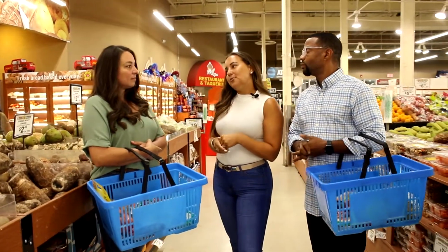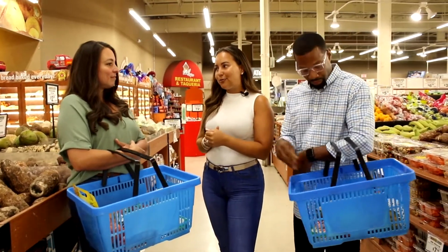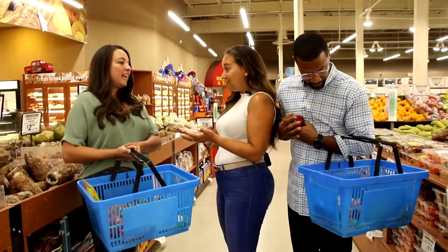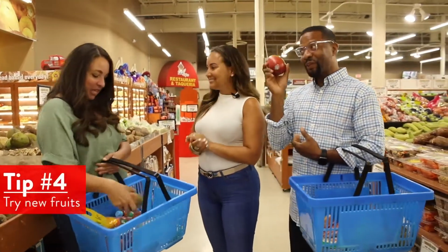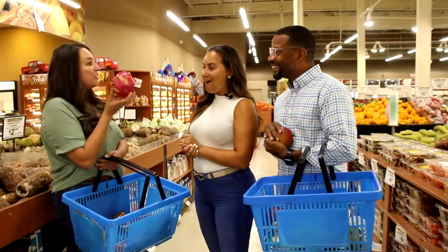But sometimes I feel like we fall into a rut of getting the same fruit all the time. Are there some other fun fruits that we can step outside of our comfort zone and try that our kids will love? If you're sick and tired of apples, no problem. Mango. How about a little dragon fruit? Wow. Don't be afraid.